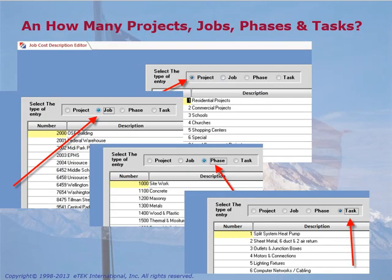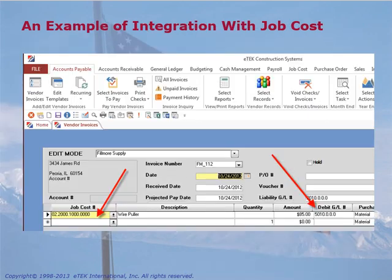Now, how many projects, jobs, phases, and tasks can you use with eTEK? I don't have an answer for that. You can have as many as you want, starting in the lower part of the screen. You can set up and define, with your numbers and your descriptions, any number of tasks that make up one or more of any number of phases, and your jobs can consist of any number of phases, and projects can consist of any number of jobs. So that structure of multi-phase, multi-project, multi-task, et cetera, has in fact an unlimited capability with eTEK. I'd like for you to keep that in mind as we go forward.